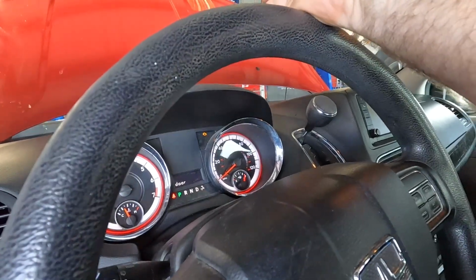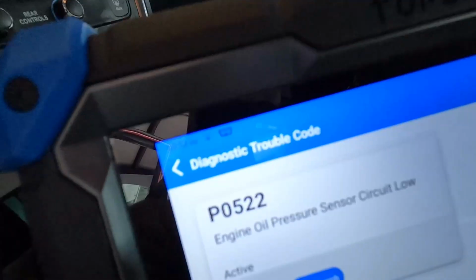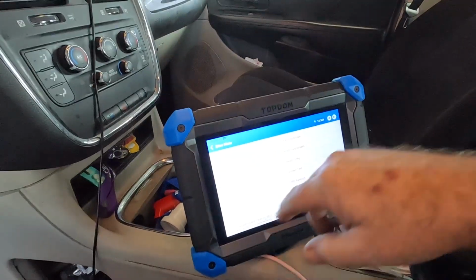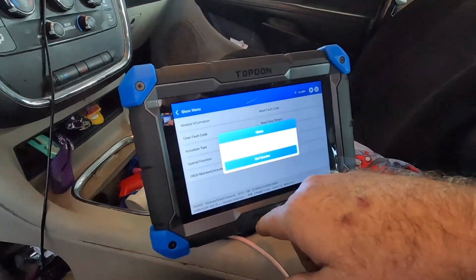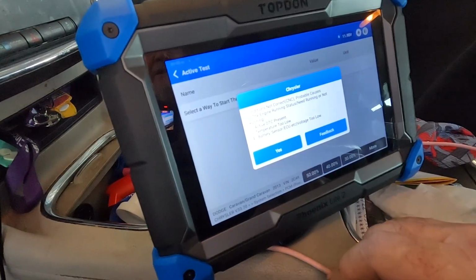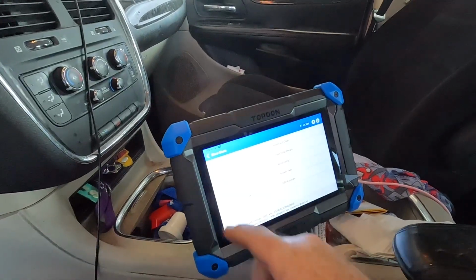We verified there's no voltage drop on the main cable. Check engine light came back on. The P0522 oil sensor circuit code came right back, but I'm gonna check to see if the alternator is charging at 100%. Select the way to start the actuator. That's not correct. Active DTC present, temperature too low. Okay, let's go back out. We'll look at data instead.